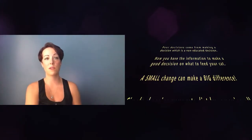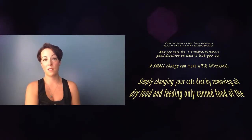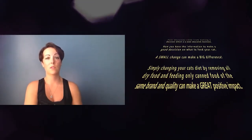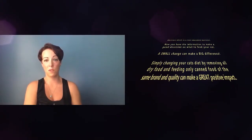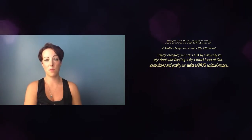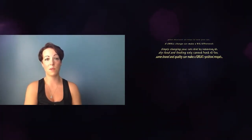Like learning to swap out your afternoon cookie for a piece of fruit can make a big impact on giving your body more of what it needs and not what hurts it. You may make a simple change by removing all the dry food from your cat's current diet and just keeping them on the same brand of canned food they were eating, and that could make a huge positive impact on their health.